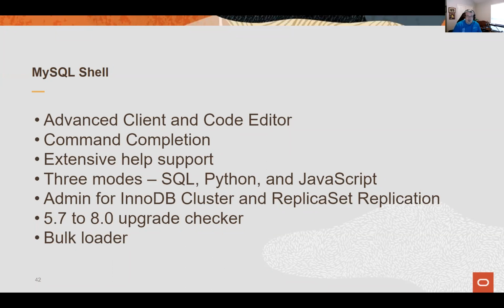It speaks 3 variations of languages. It, of course, speaks structured query language. It also speaks Python and JavaScript. So if you have libraries you like to use with those languages and your database, you can do that. You can also save your scripts and run them later. If you remember things like, my counterpart from Belgium has a lot of that.